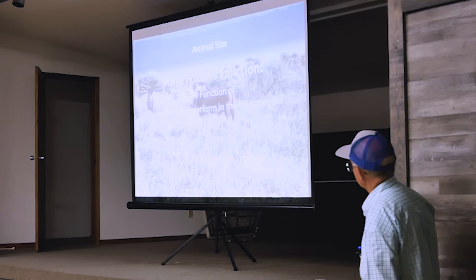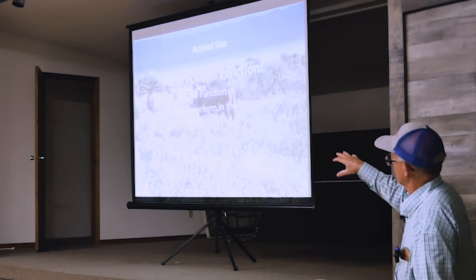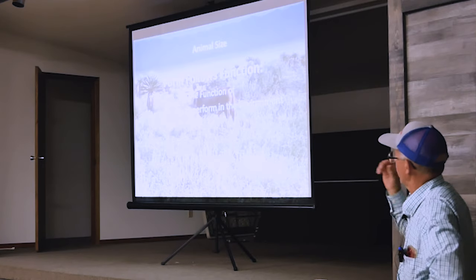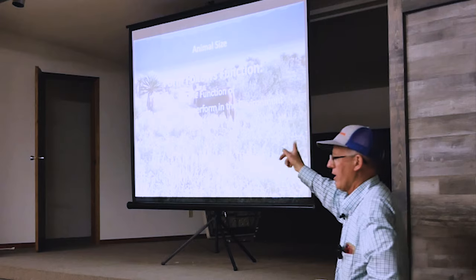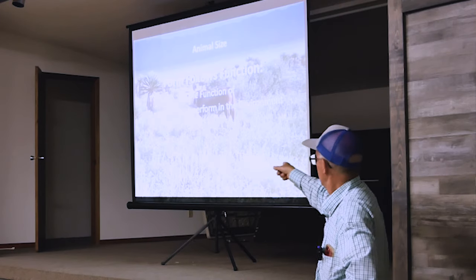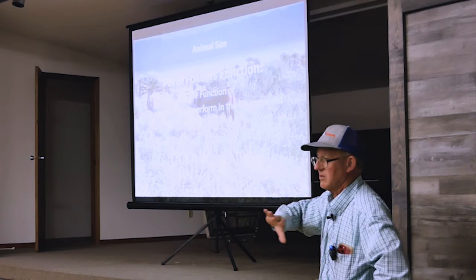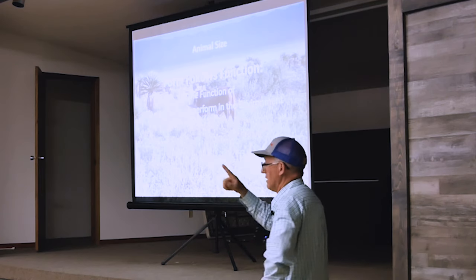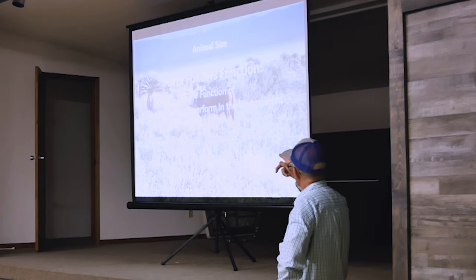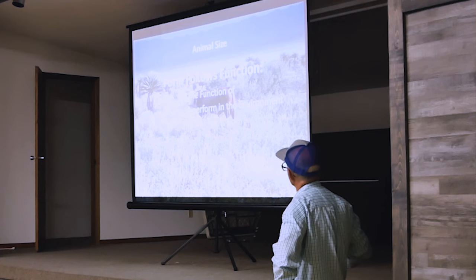So animal size, form follows function. The function of an animal is to perform in the environment to which it is born, period. I asked Ian that question, what makes you cull an animal from your herd? He says, as long as they can do that, they're good to go. They've got to give him a calf every year in the environment without any purchased inputs, other than mineral.